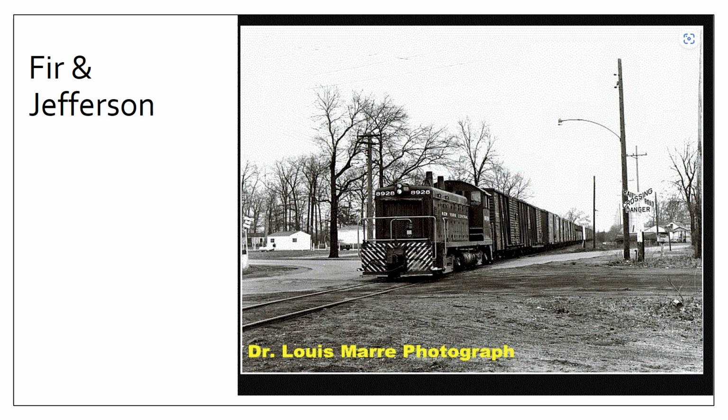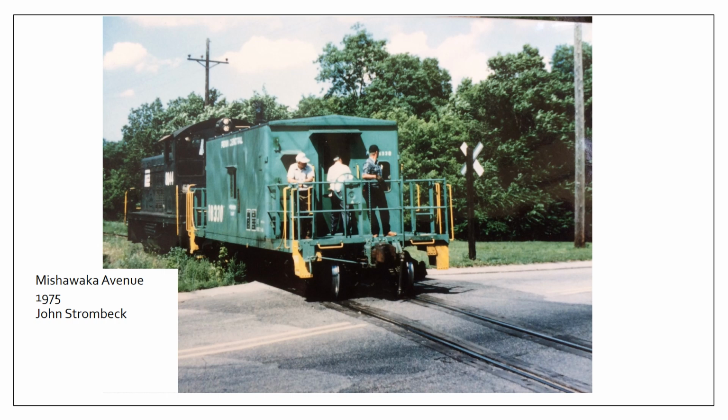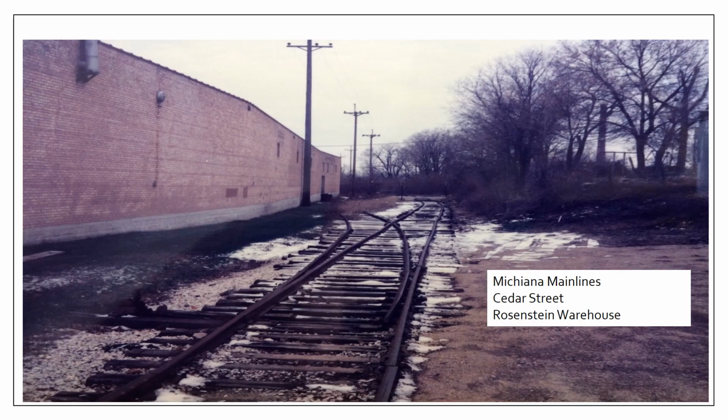Here we have a '75 John Strombeck photo again. This was Mishawaka Avenue where the line crossed heading towards Cedar. And this is a great shot, Penn Central backing down, probably heading to Uniroyal to do switching. A new house actually occupies the area where this photo was taken, but the grade can still be seen on the other side of Mishawaka Avenue.